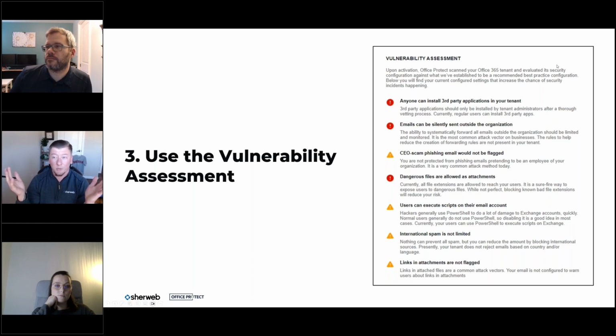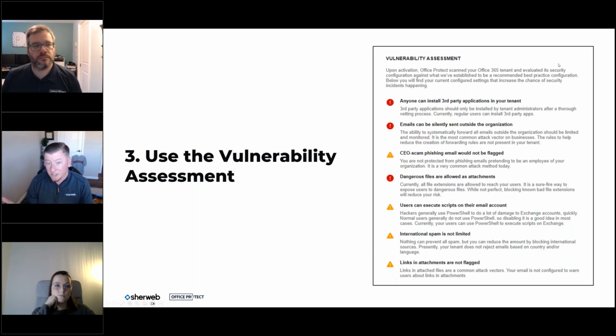I think it's like 94% of all the data breaches that occur require some sort of human interaction to succeed, right? If you have nothing preventing those dangerous files from coming in on links and URLs, how many of your clients are equipped enough and trained enough to not open that up or click on it, right? So utilize that.